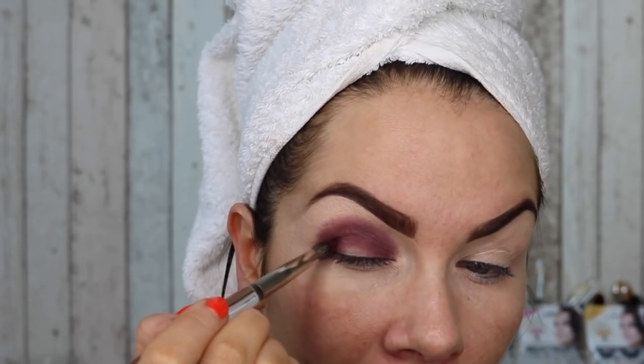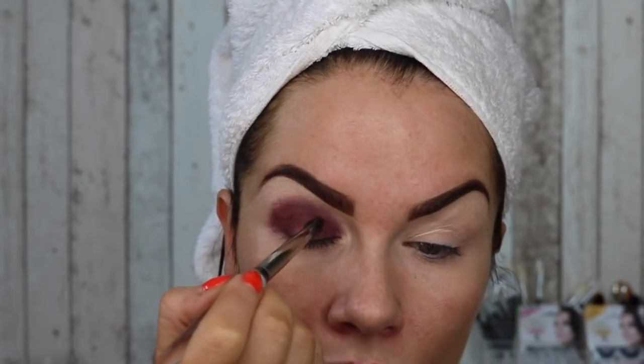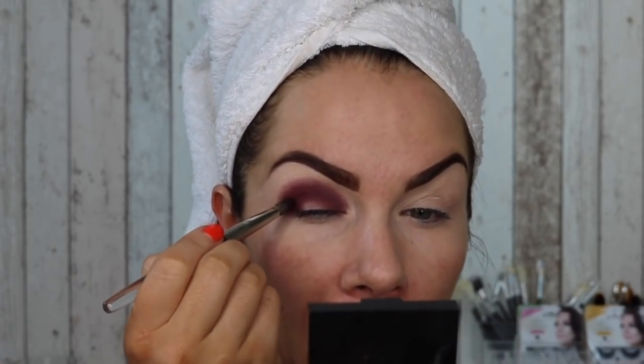I'm now going to go in with a smaller brush. This is a Trish McEvoy again. I seem to be loving Trish today. This is her tapered blending brush. See how thin it is. So it's going to go right into the socket and help me build that intensity of that colour. It's all about layers. Slowly but surely we get there.